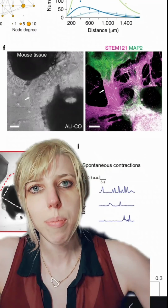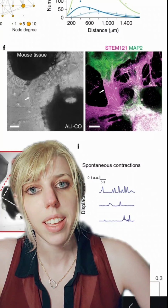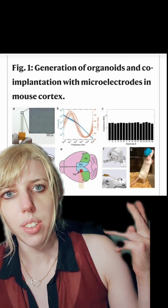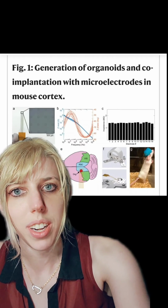This experiment also means that the brain organoids could be used in repairing things like spinal damage. And if you guys want to learn a little bit more about what happened when we implanted a brain organoid into a mouse's skull and how that actually interfaced, I can definitely do a more detailed video on that.